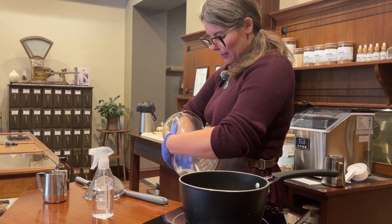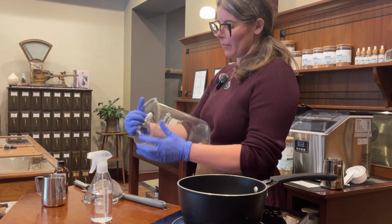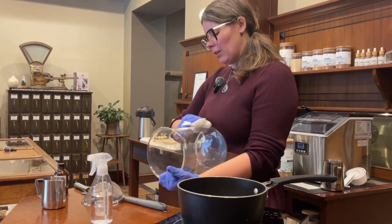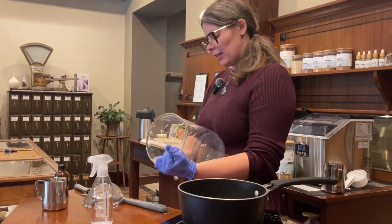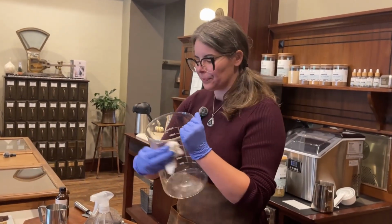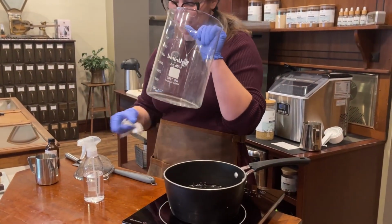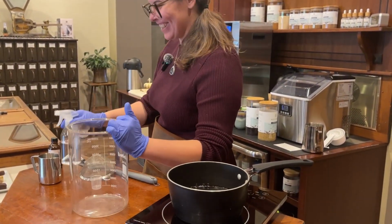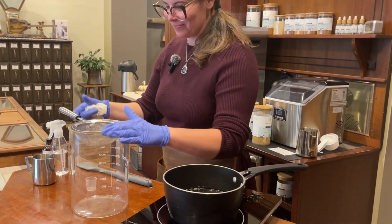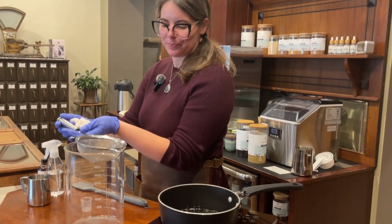So I am just prepping the container here. We have a spray bottle that is diluted with rubbing alcohol, and that is usually what we utilize as our overall germ killer when we're here in the shop. I chose the glass so we could all see it because I thought it would be pretty. So I have just a mesh strainer that I'm going to pour through.